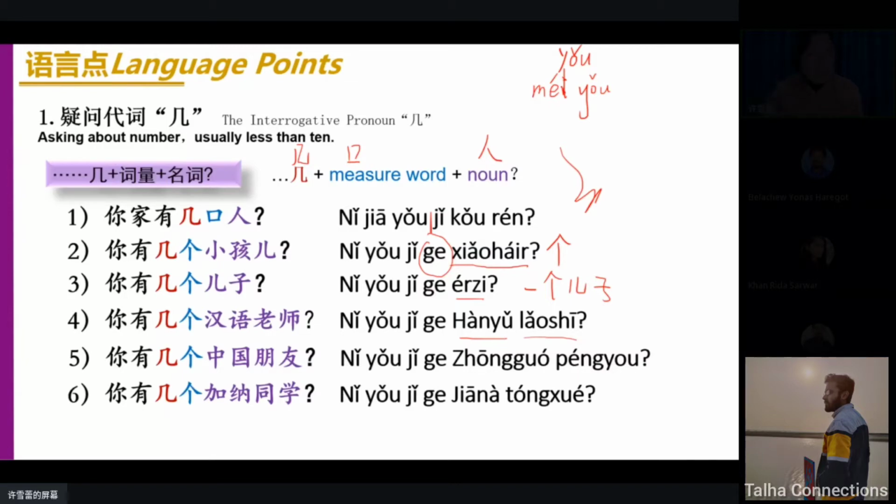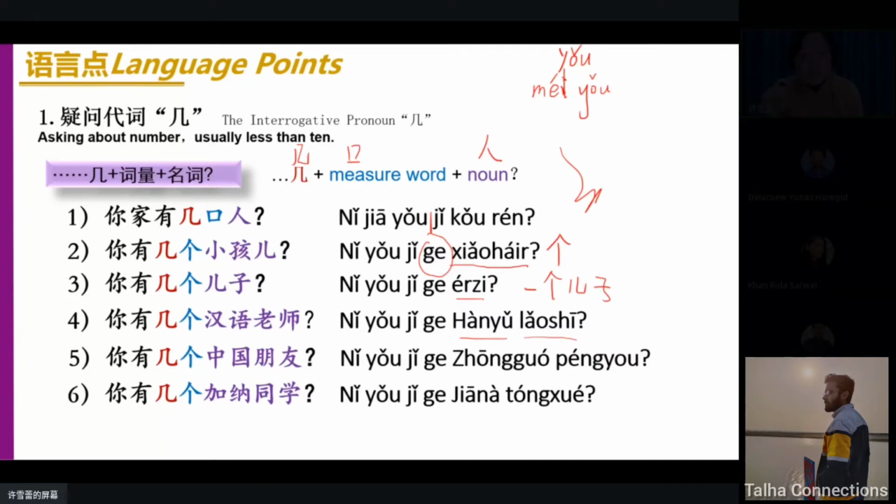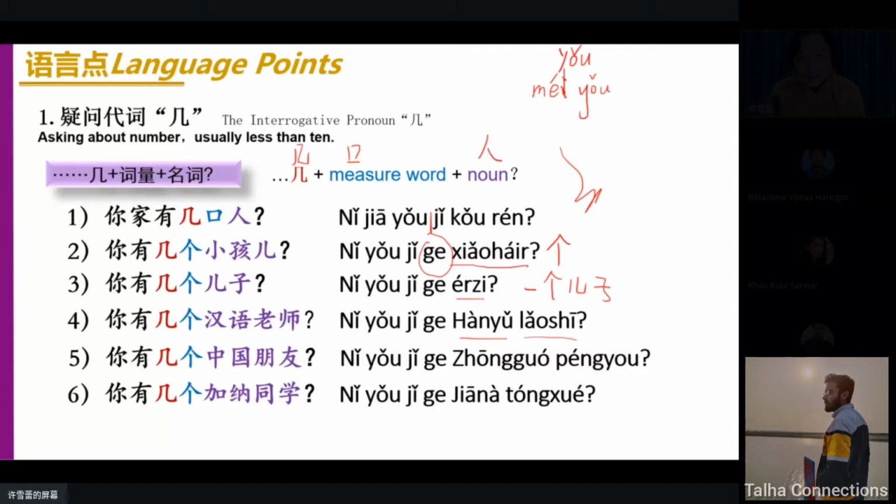Maybe he has learned Chinese for quite a long time, so different teachers teach him at different times. Think about that sentence. How to say that? 他, he, has 5 Chinese language teachers. Great, we got one. 他有5个汉语老师, right? Since we're talking about him, we use the male 他, right?